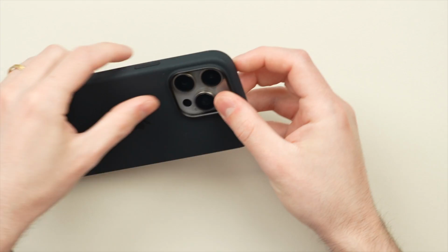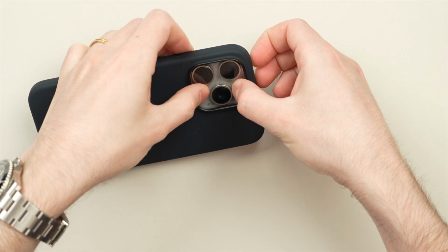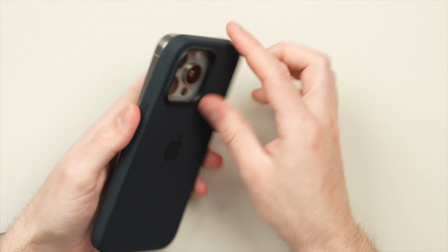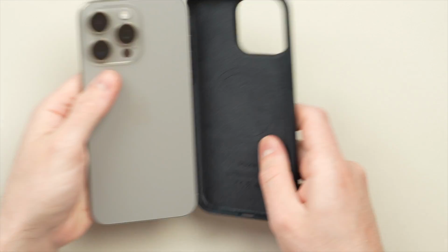By the way, pro tip, to remove the case, my suggestion is to push inwards from the camera module, of course not touching the lenses, and that makes it easy to take off the case. I know some of them can be a little bit hard to remove, but this method works quite well.